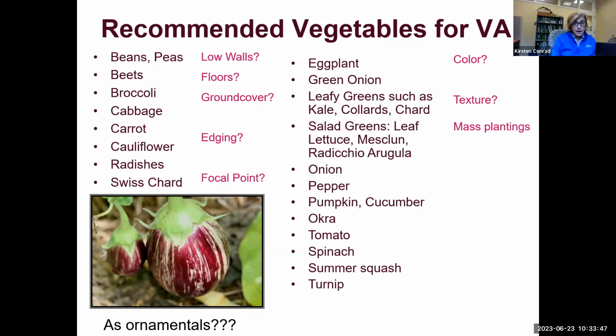Leafy greens such as kale, collards, and chard add a lot of texture to the garden. And of course, the salad greens, as we've already seen pictures of, add mass plantings and sweeps of color through the landscape that are very welcome and wonderful contrast with the ornamentals.